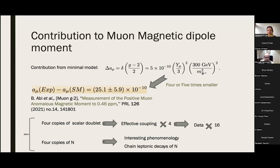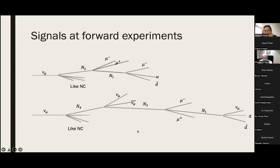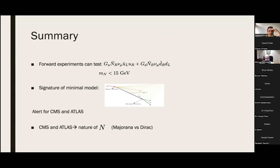Then the signal for FASERnu and SND at LHC can be even more interesting, because all of these right-handed neutrinos can be produced inside the detector, and then the heavier ones can go through chain decays, producing lighter ones along with muon pairs or muon neutrino pairs. So we can have this kind of chain decay series at FASERnu, which will be a spectacular signal. Again, this second signal will be within a small cone in the direction of the first signal.